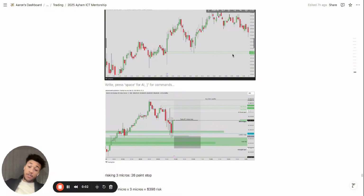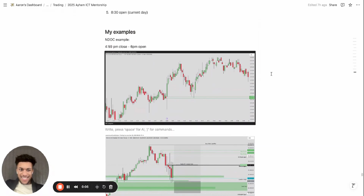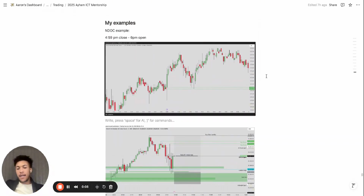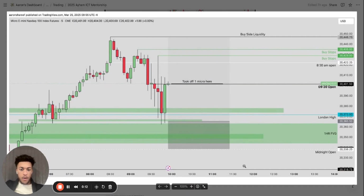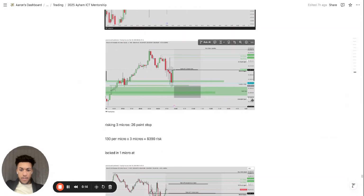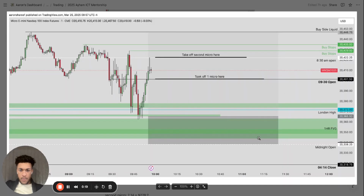Hey, yeah, so this is Aaron here. I just want to show you guys this real quick. Because I know sometimes it can seem like this is hindsight knowledge and I'm saying things after the fact, but these are screenshots of how things actually looked in the live market. So, this is here. You can just see my math. This one right here, took out the second micro right there.